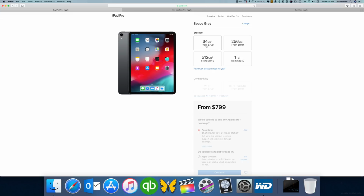We have 64 gigabytes, which is the lowest, and then 1 terabyte, which is the highest. Now, 64 gigabytes for an iPad Pro specifically, I think is a little on the light end. I don't think that they should have started out with this memory configuration. I know why they did. It was specifically to introduce a much lower price to get people attracted to it, simply because when I heard this price, $799 for an iPad Pro of 2018, I was absolutely in shock. But obviously that was for the 64 gigabyte model.